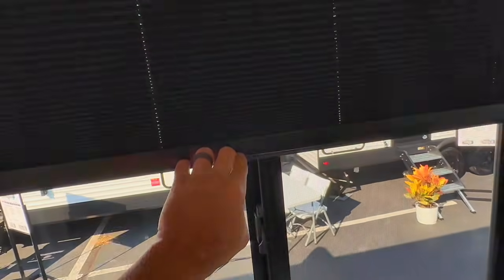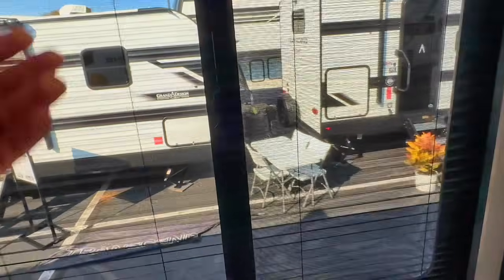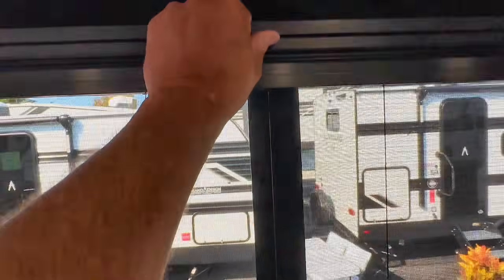But I love how they've now incorporated, we have this in our unit as well. You pull it down, and there's your blackout shade there. These do a pretty good job, actually. You can pull this up, and now you've got a screen, right? And then again, you just separate, this is magnetic right here.